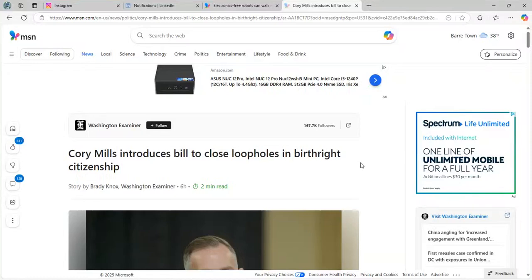Cory Mills introduces a bill to close loopholes in birthright citizenship. That's our headline, and a story by Brady Knox, as per the Washington Examiner.